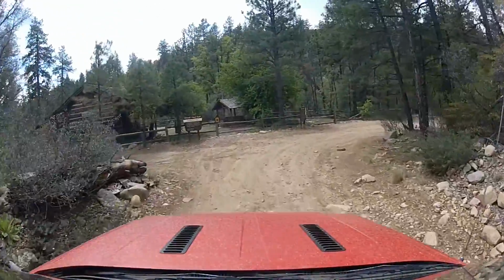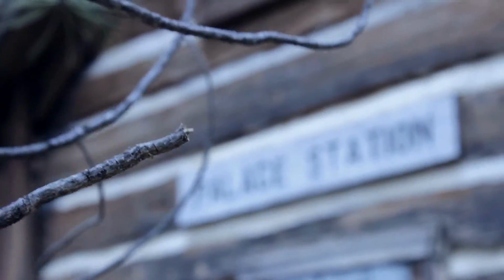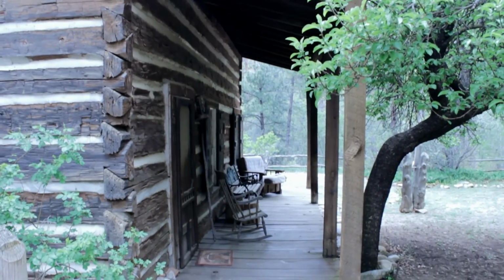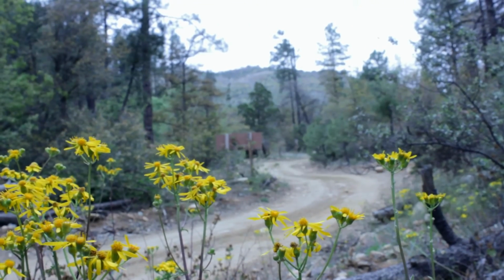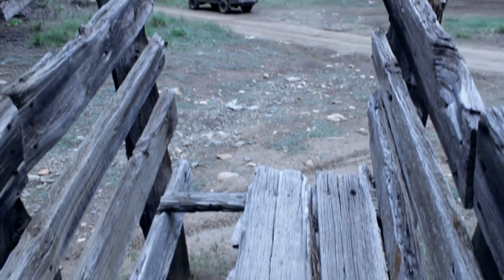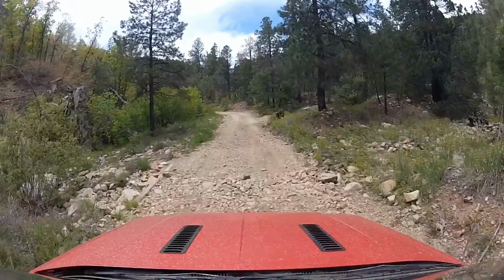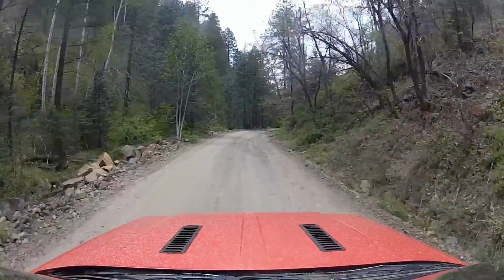Just after 1 p.m., we had arrived at Palace Station, an old stage stop between Crown King and Prescott, back in the early days of Senator Highway. The trail up to this point hadn't been too difficult. Throwing a few rocky sections along creeks and some tight spots, it had been no problem for the Jeep. Things stayed rough after leaving Palace Station, but got progressively more graded and wider as we approached Senator Mine.